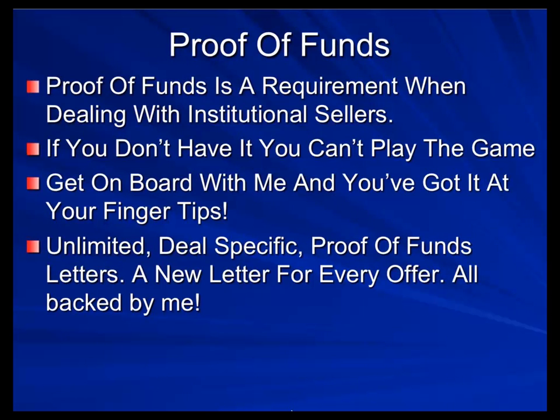Here's how it works. Literally a few minutes from now, you'll set up your account and you'll have access to my proof of funds system. You fill out a couple blanks and you hit submit. The system returns to you a PDF file that you can save to your hard drive, although the system archives it for you. You can print or you can email to your seller, to the seller's agent, to your buyer's agent, whoever you're working with, literally real-time, 24/7, 365.